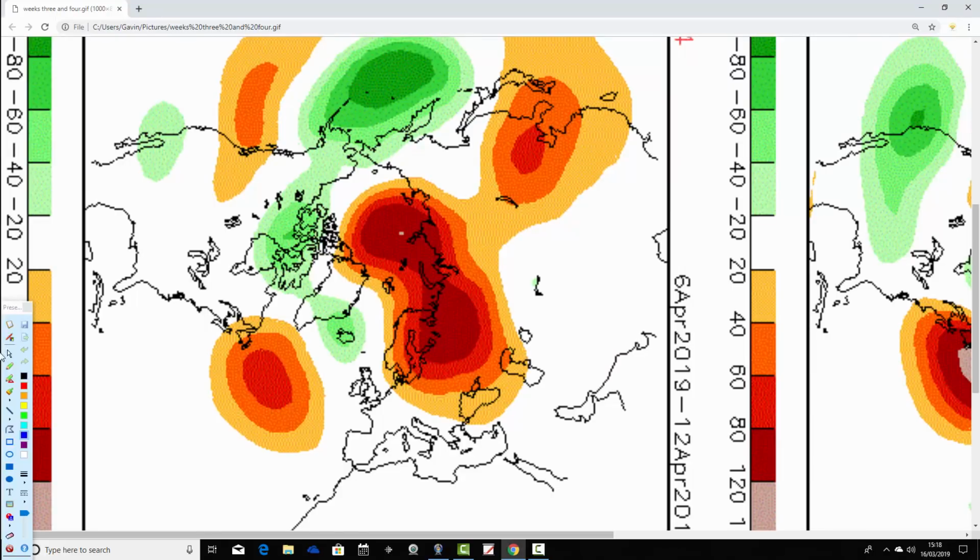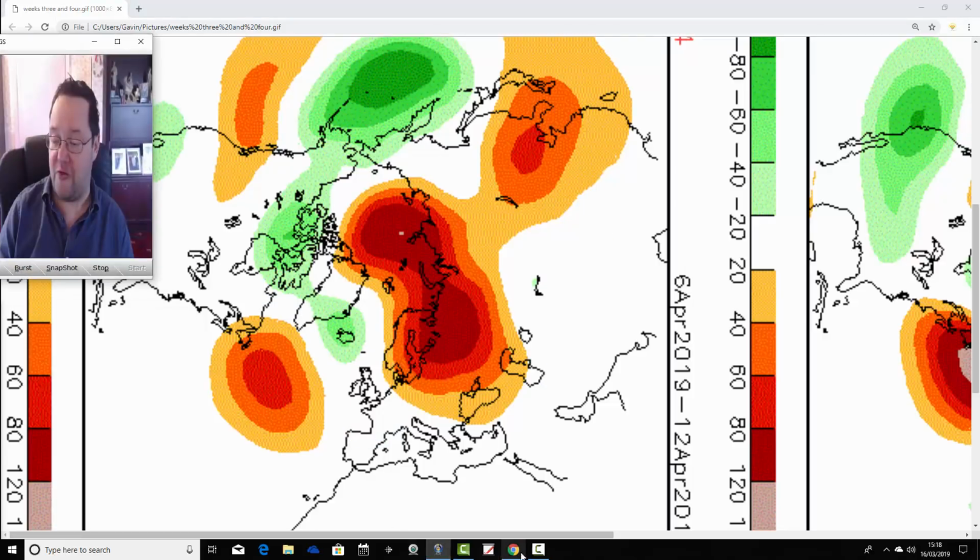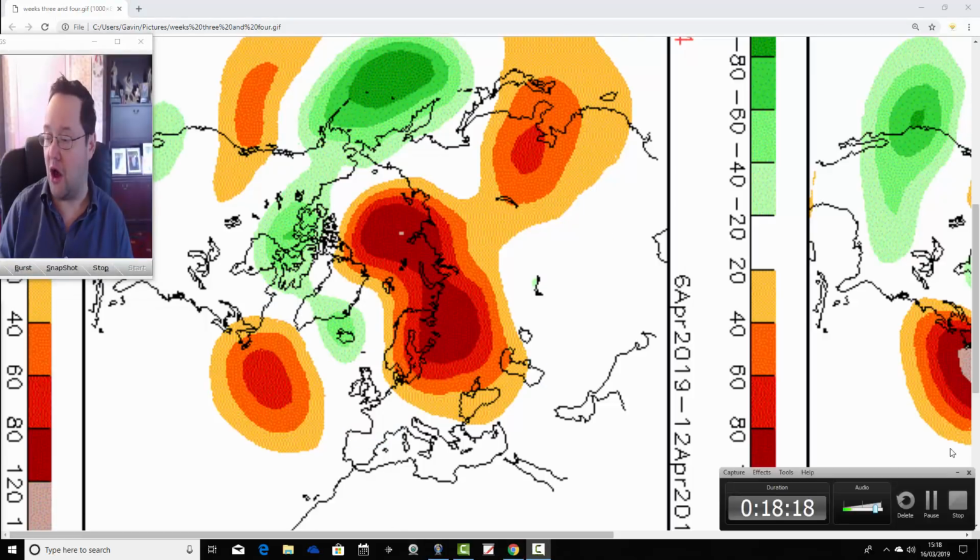Bit of a change for week 4. This is the 6th through to the 12th of April. Still above average heights centred to our east, but low pressure, below average heights, just beginning to develop around Greenland and Iceland. So possibly starting to turn just that little bit more unsettled and a little bit more changeable from the 6th to the 12th of April. However, that's week 4 and it is a long, long way off. So I wouldn't be particularly concerned about that either.